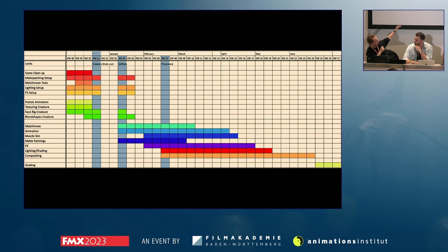There are a lot of people working at the same time always, and things go back and forth, so we had to do a lot of communicating: what things go to whom, when, and if things get changed, who needs to know everything. So we came up with this communication diagram.